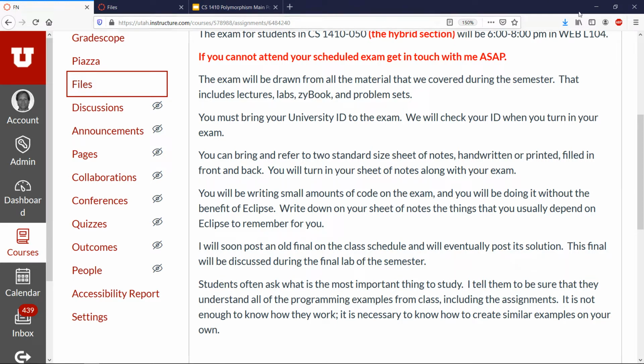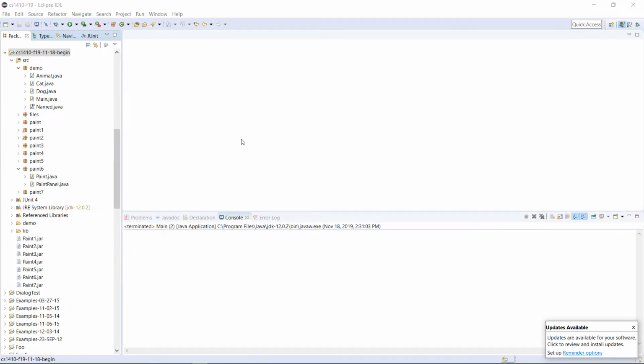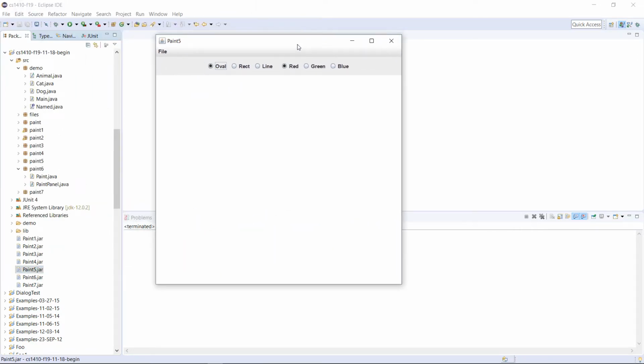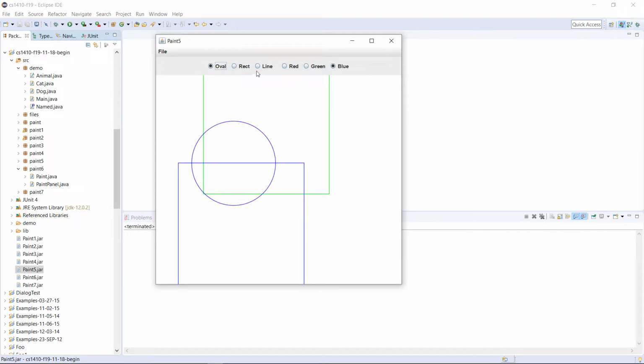Okay. Now, last time, you'll recall, we were working on this simple paint program. And this is the state that we got to. We had the program set up so you could pick a shape like rectangle and a color like green and click, and it would lay down a rectangle of that color centered on the mouse. Or you could pick an oval and do that, or you could pick a line and do that.